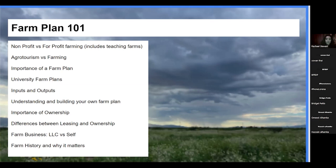Now, the farm history and why it matters. I want everybody to be informed because I don't want history to repeat itself. A lot of Black farmers lost their land in the 80s. And this is why I want informed buyers. I want people to know, look, this is a loan. You have to pay it back. You have to dedicate your time. This is not a scam. This is not a joke. This is not anything like that. You take your farm seriously, you make your money, and you make your payments.